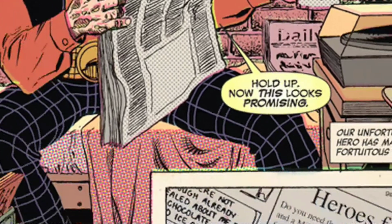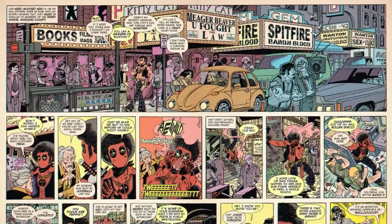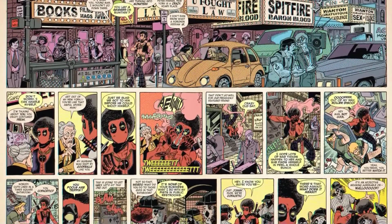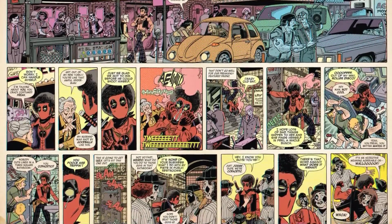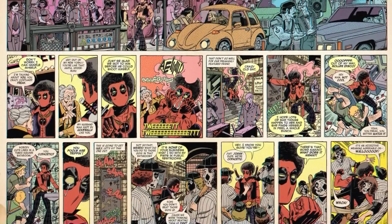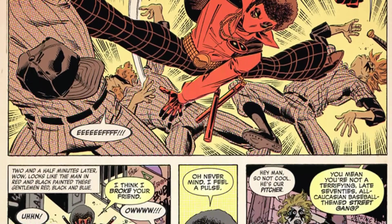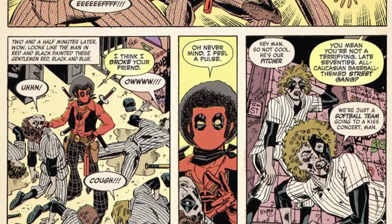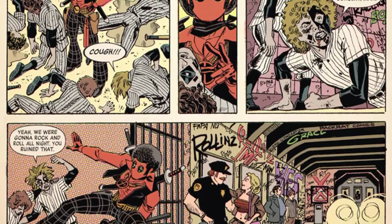And we see a kind of young Deadpool with a nice afro, and he is essentially trying to become a hero for hire. He sees an ad in the daily paper, and he goes and joins up with Power Man, aka Luke Cage, and Iron Fist, and they go and help a family, I believe it's maybe a Spanish or Mexican family called the Camachos. Yes, of course. Yeah, the Camachos.